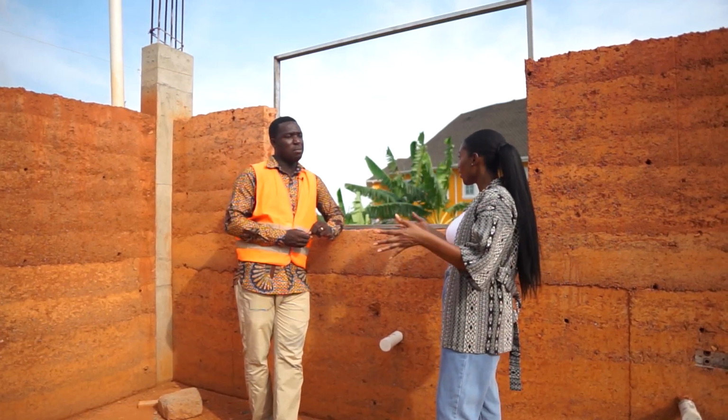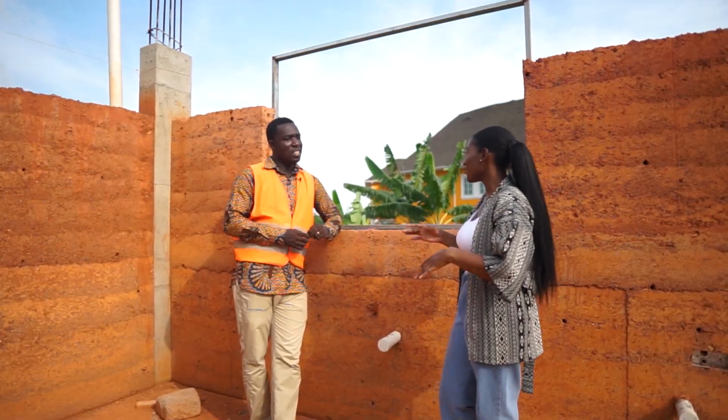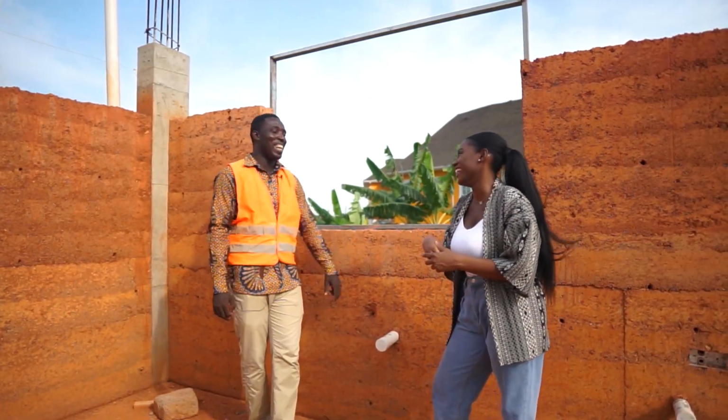$2,500 for a complete one-bedroom house. Like $2,500 for a house. Yeah, one-bedroom house.